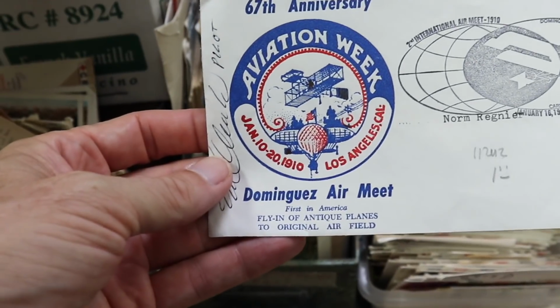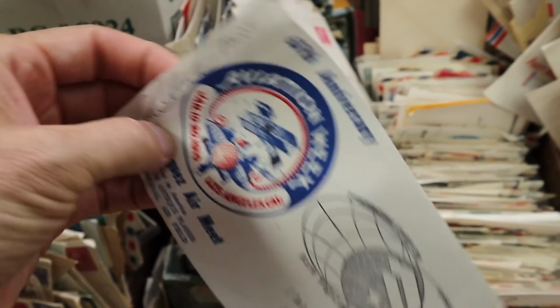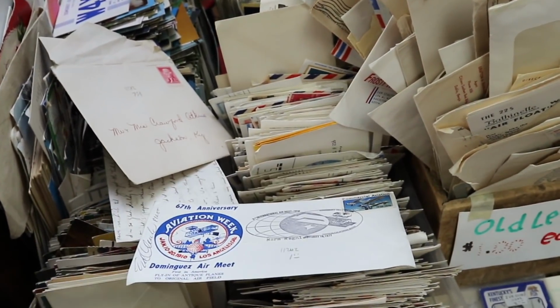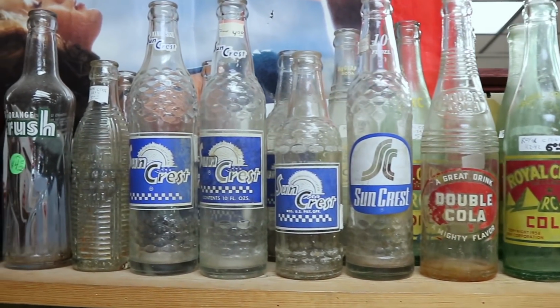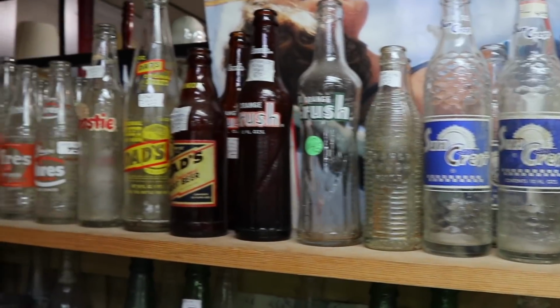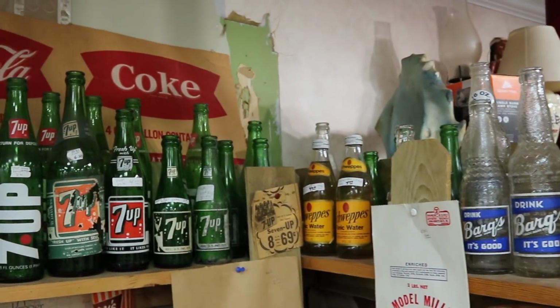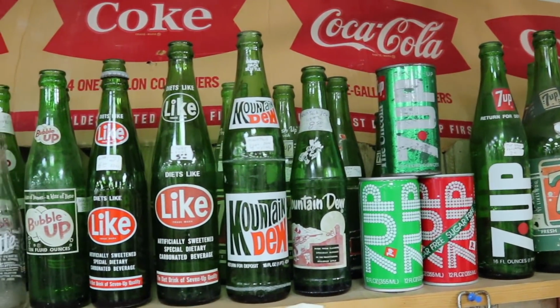The first fly-in of antique planes to the original airfield, signed by some pilot. And this is $1. That's kind of fun. There's certainly a representation of various eras of Suncrest, various eras of Hires. This is a tutorial in logos and labels and when they happened. The old Mountain Dew, the new Mountain Dew.